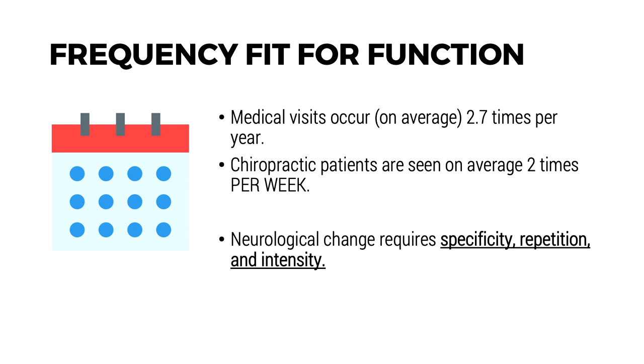Specificity. You have to do the right thing. Right? The specific adjustment. Where does that come from, right? That's as old as the profession. Repetition. I mean, you got to do it over and over again, in intensity. So if you ever have somebody that comes to you and says, you know, you're seeing your patients too much, you're over-treating, the neurological model is the answer for those that say you over-treat.